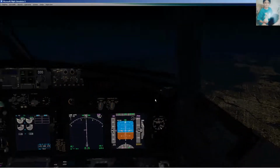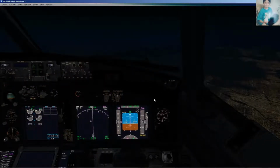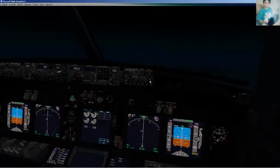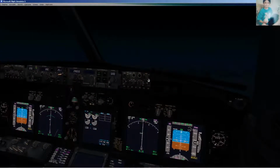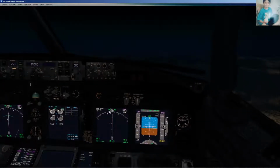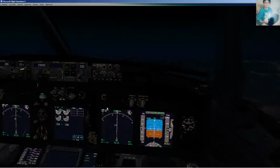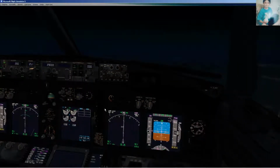Los Angeles Center, good evening. Challenger number 427 Romeo. We're currently about 5 miles west of Daggett, 900,300, request flight following. Challenger 427 Romeo, Los Angeles Center, squawk 5243. Squawk 5243, Challenger 27 Romeo.